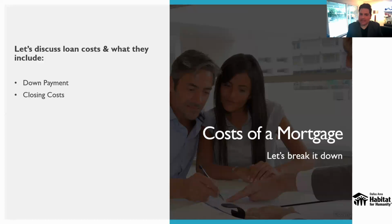Now, this is the second portion of your closing costs. So you're going to have your cash to close, right? On the left, we have your down payment. On the right, we have your closing cost. And typically your closing costs are going to be about 2% of the purchase price. And I'm keeping it general.